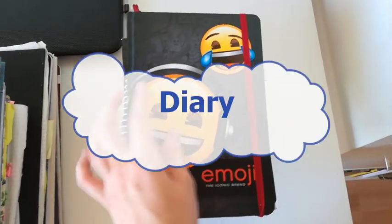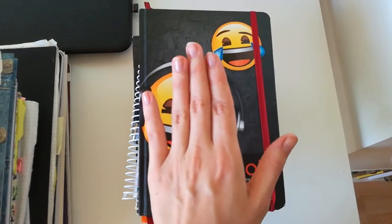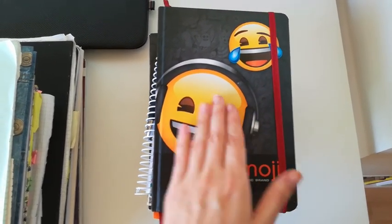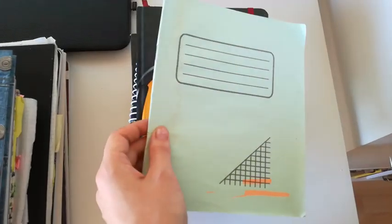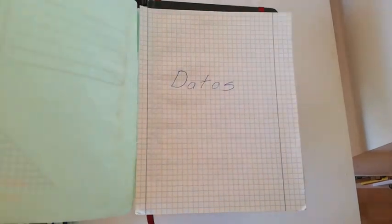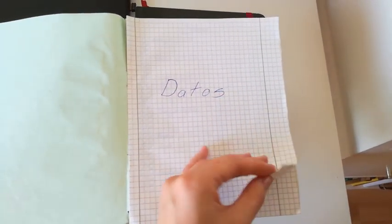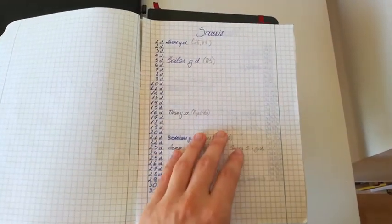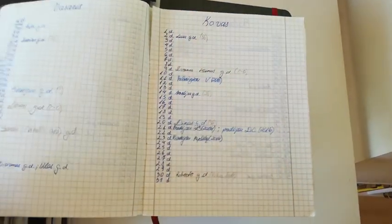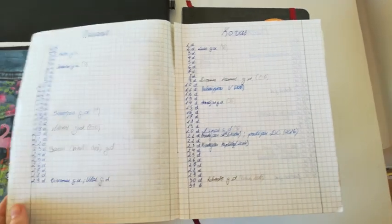One more idea is a journal where you write stream of consciousness. You can log every day in it, and so on. One more journal idea is to write out dates of birthdays, important dates that you need to remember annually.